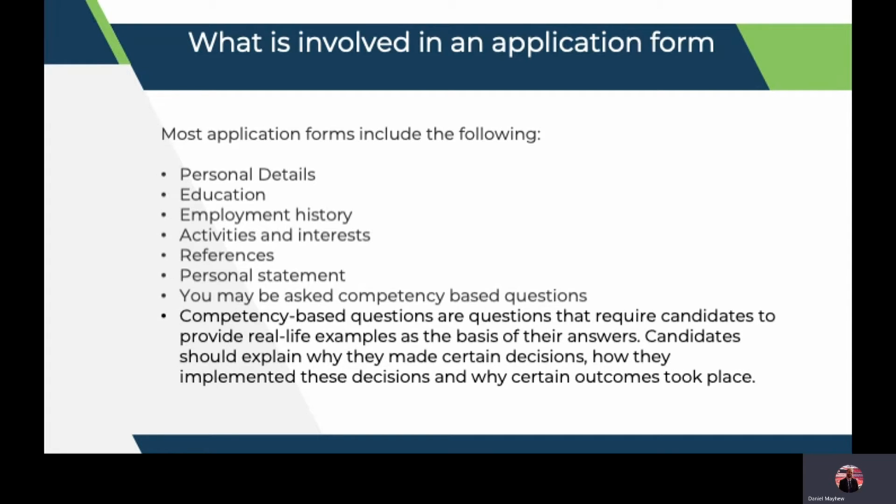They may also ask you to include references. These are people who you have asked to provide what's called a character reference, so a reference on the type of person that you are, or from a specific work colleague, such as a manager, who may be able to provide a reference as to the sort of colleague or employee that you have been. It may also ask you to include a personal statement. This will include information such as why you are applying to the job, what makes you suitable for the scheme or application you are making, and further information about what you can provide that organization.